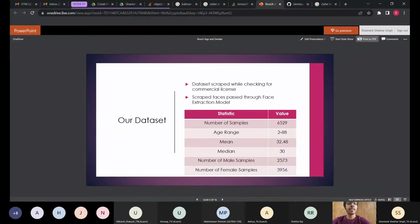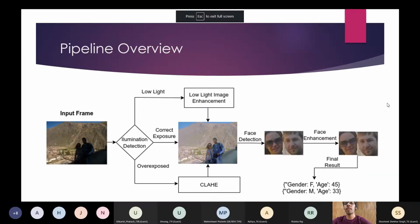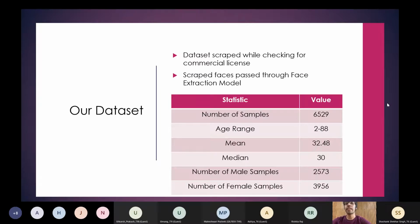We created our own dataset because datasets such as PETA and UTK aren't available for commercial purposes. To comply with Bosch regulations, we scraped our own dataset of around 8,000 images, all available for commercial use. We pass them through a state-of-the-art face detection module to extract the faces, giving around 6,500 faces. We use a deep expectation algorithm to label age and gender, and manually correct all the misclassification cases.